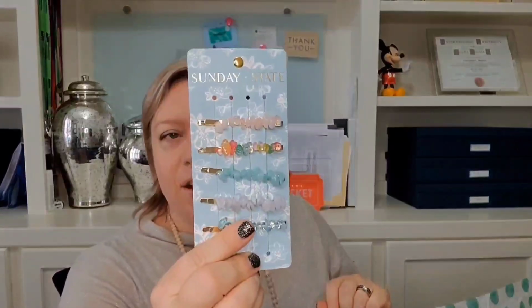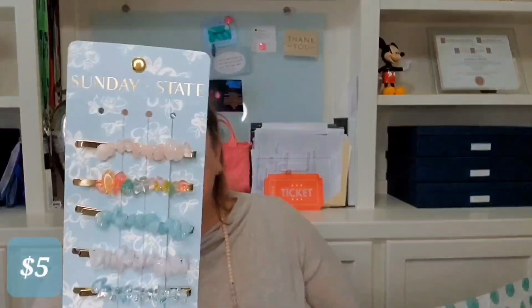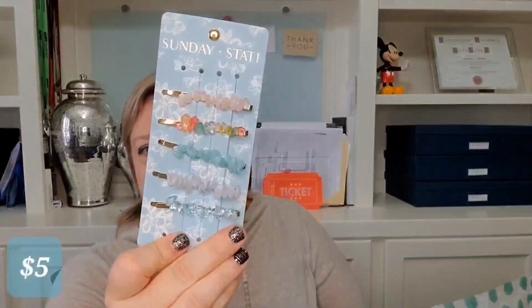Next, we have a set of really nice bobby pins, hair clips. They've got little stones on them. The brand is Sunday State. There's no pricing on the back, so I'll have to look these up.